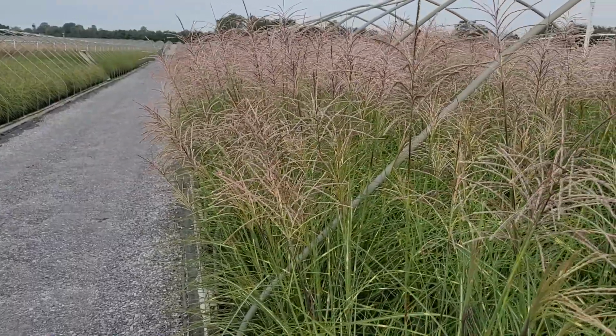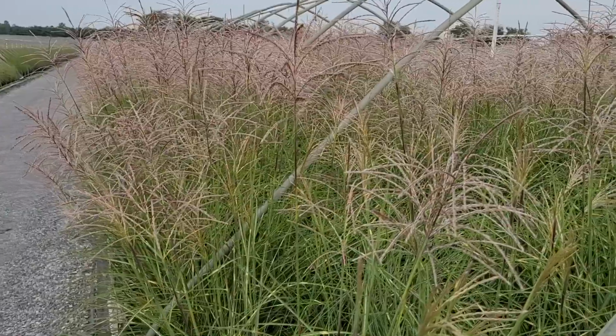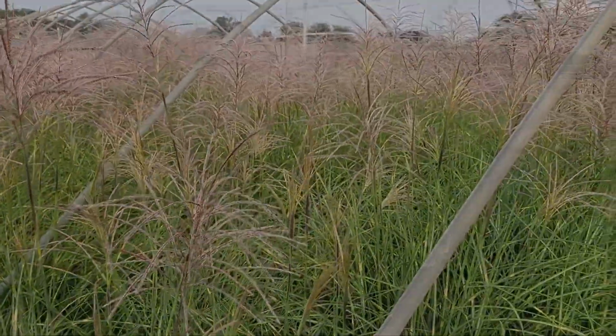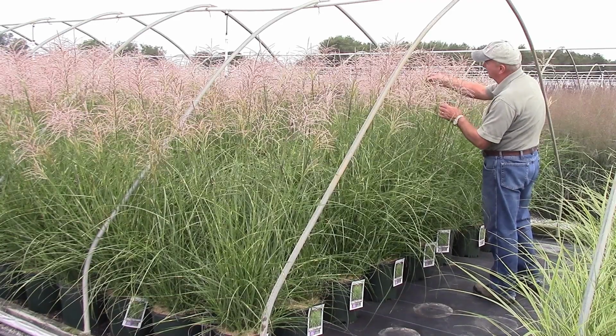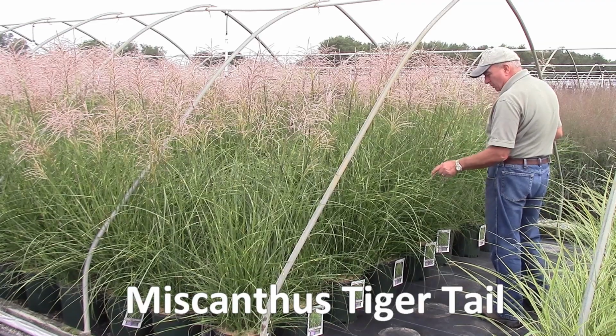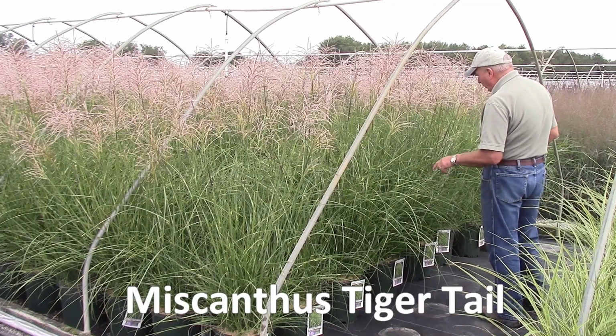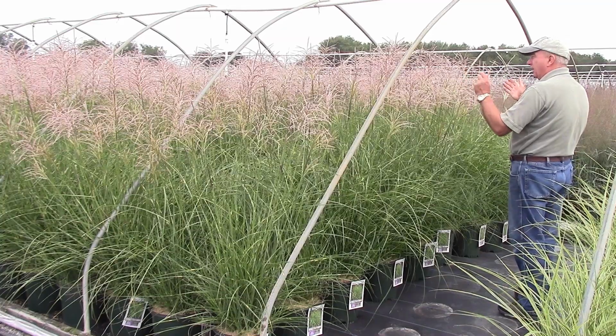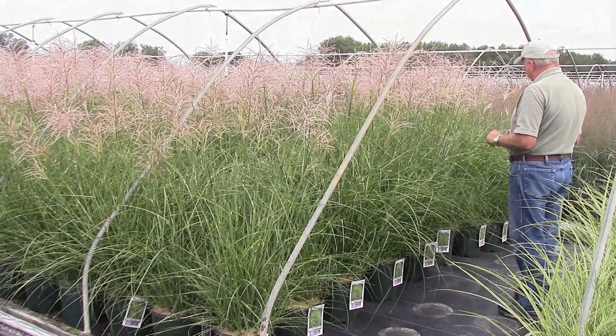Lots of really good plants, including this wonderful selection of the Japanese silvergrass, or maiden grass as it's sometimes known. This is Miscanthus Tiger Tail, and what a superb selection this one is. Grows about 5 to 7 foot high by about 3 or 4 foot wide.